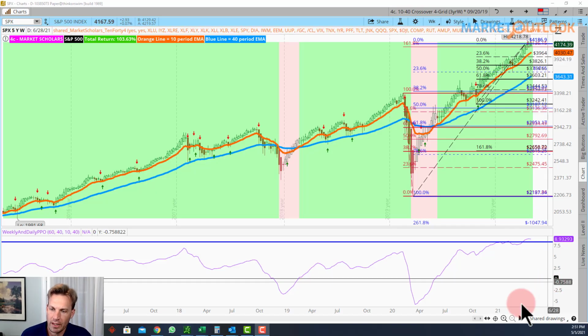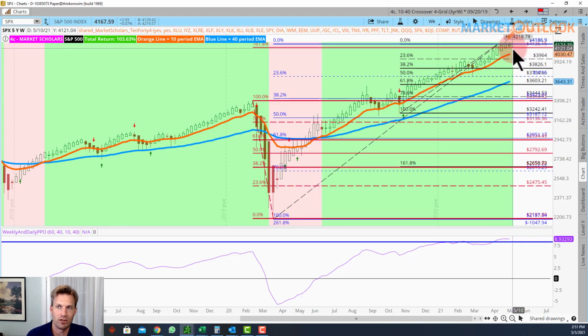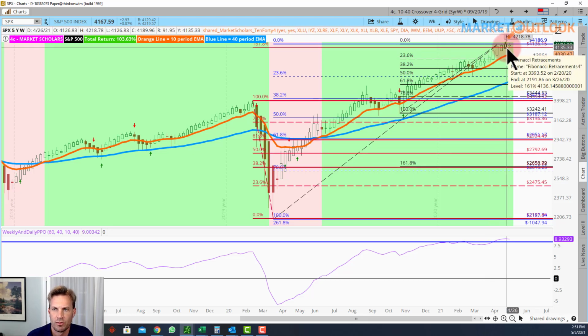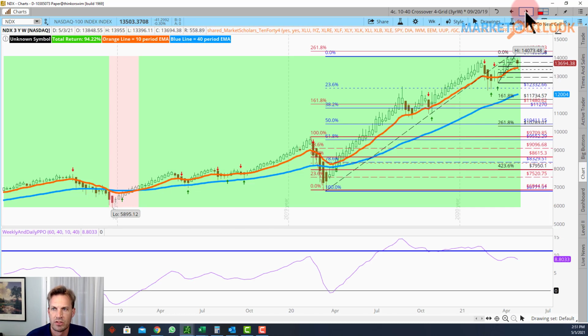All right, so taking a look back on the chart, we'll take a look at this long-term chart again. PPO now close to finishing the week at that 9% mark. We were above 9% last week, coming down a little bit this week with a transition candle and very small Heikin-Ashi bodies here, right around that 162% extension of the COVID decline. Not surprising that we run into some resistance here.